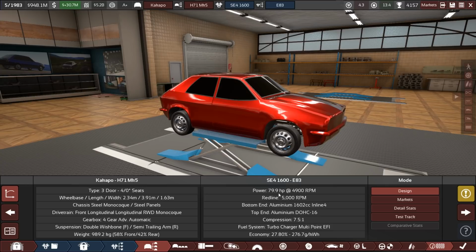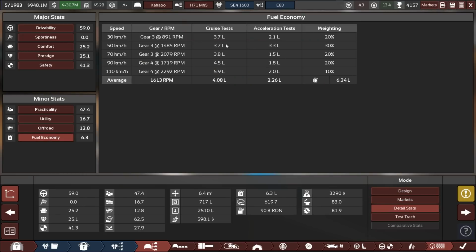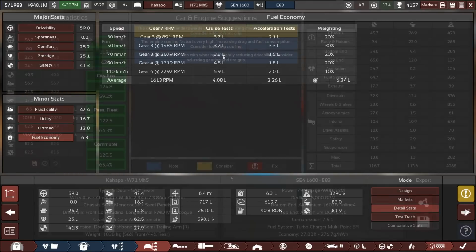But efficient engine efficiency, peak efficiency. Let's just check out what we have in the detailed stats in our fuel economy. For the cruise tests, if you are just driving along at 70 kilometers an hour on country roads, you're using 3.8 liters per 100k. That is very, very competitive.